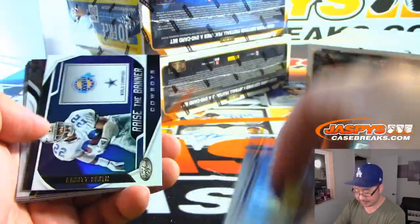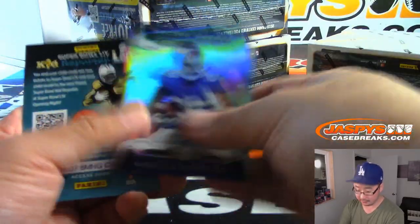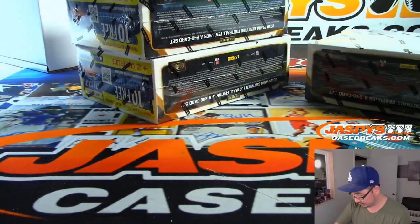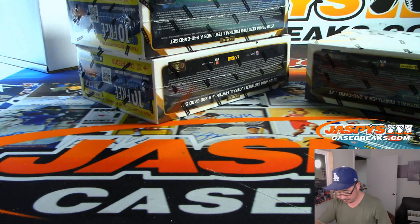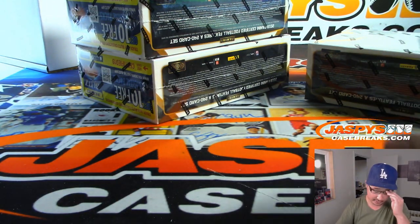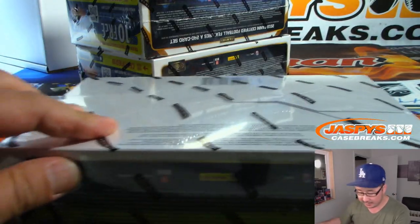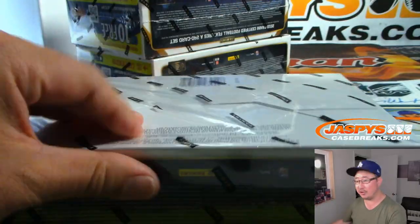There's Kellen Winslow Sr. to $3.99. There's Jameson Crowder. And we'll sleeve and top load all those numbered cards before they go out. Same with the hits that I'm sleeving up. Obviously, those will be top loaded before they're sorted and shipped.